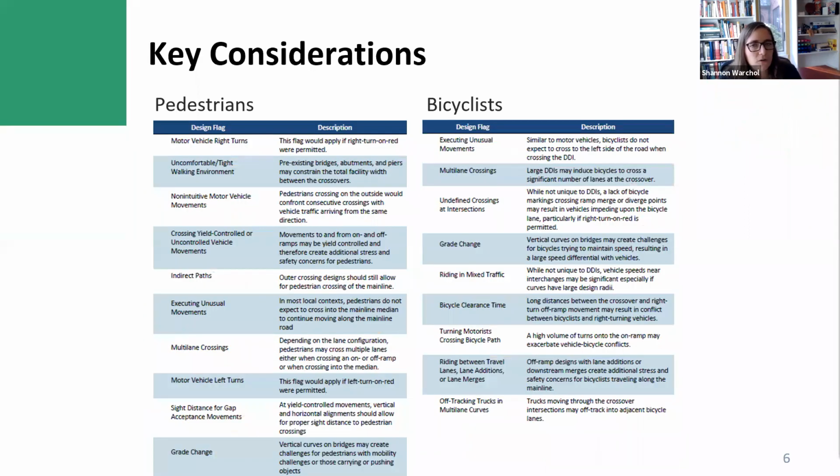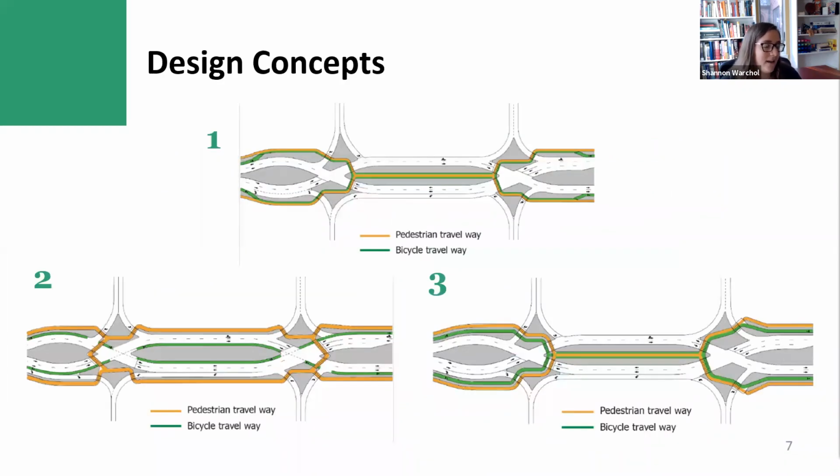As it relates to DDIs, in the second edition, we have key considerations. Of those 20 flags, we've highlighted the flags that are most likely to be applicable in the context of a DDI. You can see those listed here, both for bicyclists and pedestrians. In addition to highlighting those common pitfalls, we present 3 different design concepts. And these are the same concepts presented in report 948, which is the 725 report.